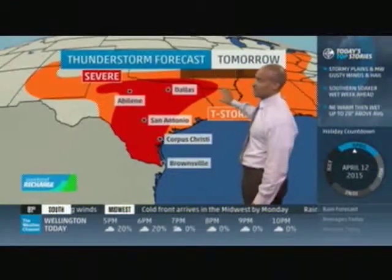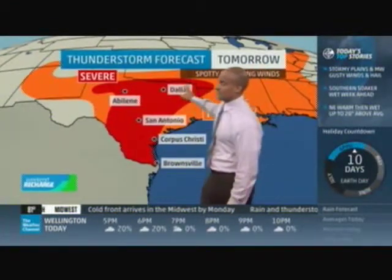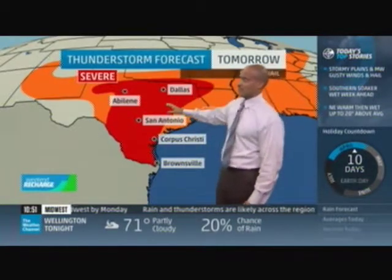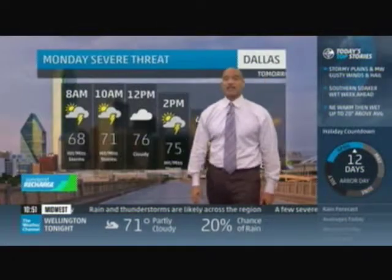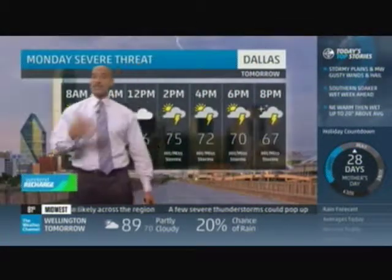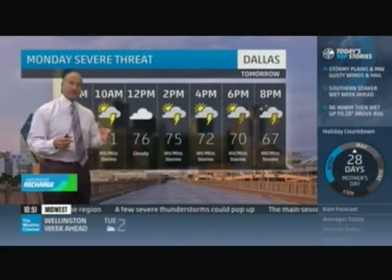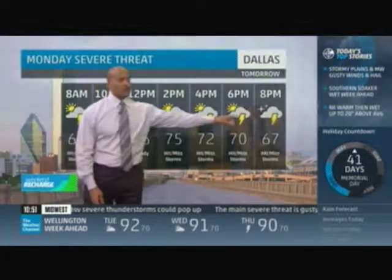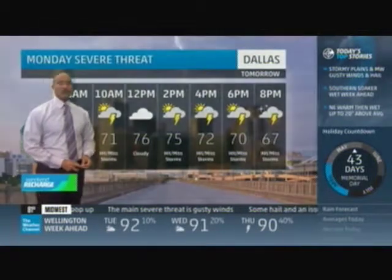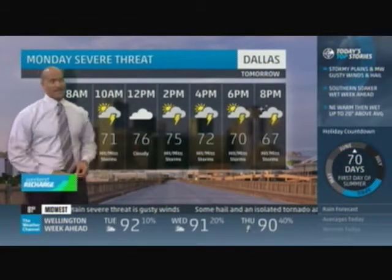So here's our forecast for potential for Monday severe. It's much of Texas stretching into the Arklatex as well, including you in Dallas and Austin and San Antonio. Even Corpus and Brownsville could see thunderstorms. Dallas, a chance of morning storms drifting in from western Texas. Then a brief break in the middle of the day before more showers and thunderstorms erupt as we head towards the evening and the nighttime hours as well. So it's going to be a very stormy Monday for much of the state of Texas.